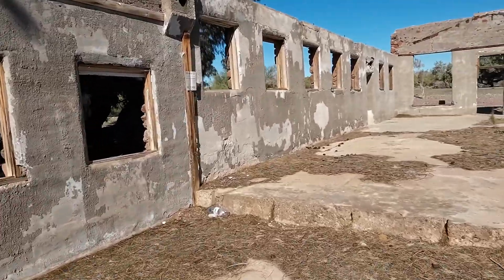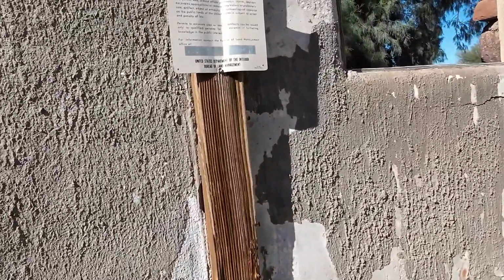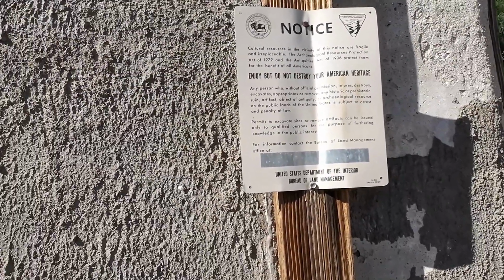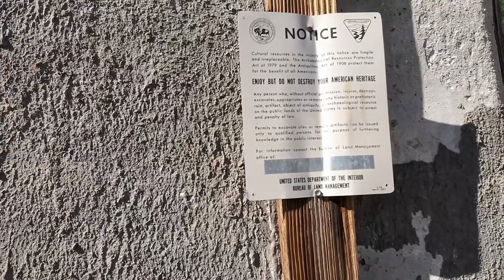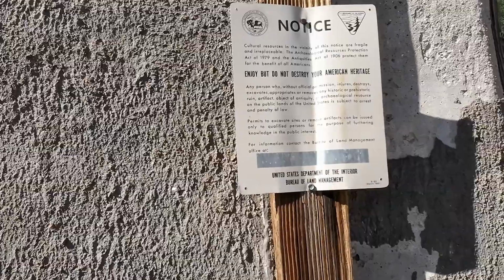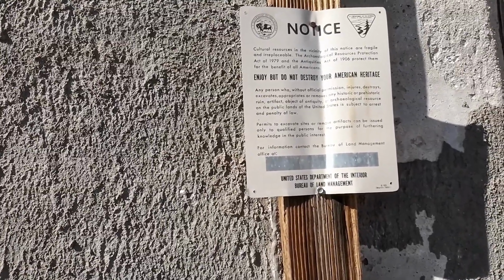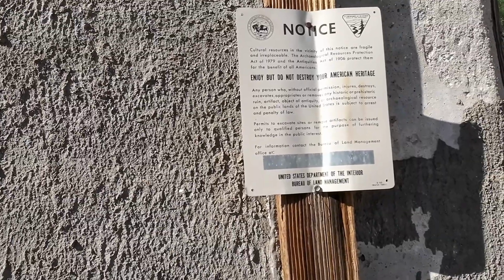What do we have here? A notice sign. Cultural resources in the vicinity of this notice are fragile and irreplaceable. The Archaeological Resources Protection Act of 1979 and Antiquities Act of 1906 protect them for the benefit of all Americans. Enjoy but do not destroy American heritage.